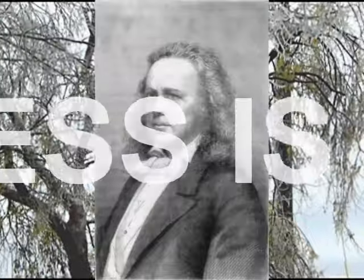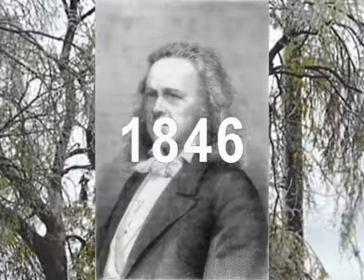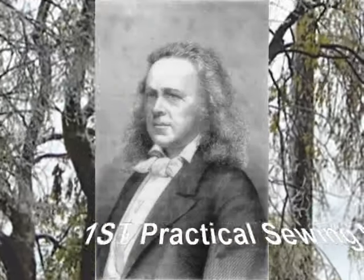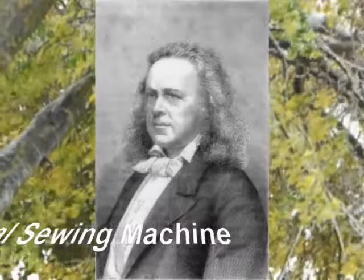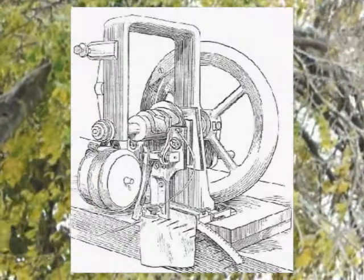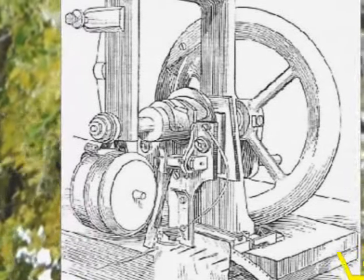Finally, in 1846, the first practical sewing machine was invented and patented by Elias Howe. As the story goes, his wife may have actually made the breakthrough, but Elias Howe took the credit. The first sewing machine was a hand crank device that used two threads to form a lock stitch.